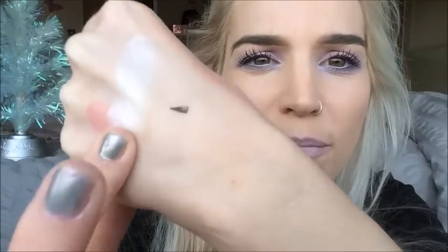Okay, so I'm just gonna swatch this one. Oh my gosh, guys, look at that. I'm happy with that. Let's swatch. Okay, so this yellowy, let's just call it gold, the gold one, is really chunky.